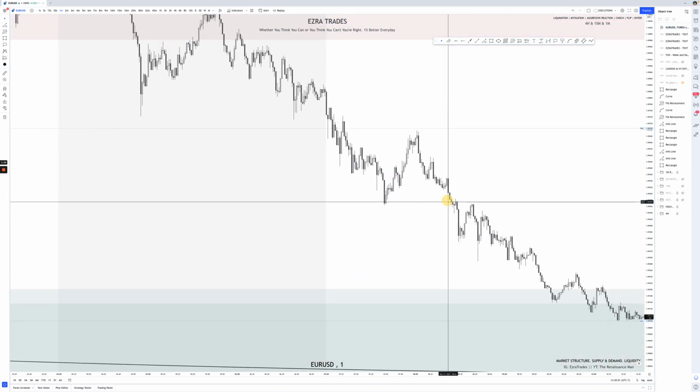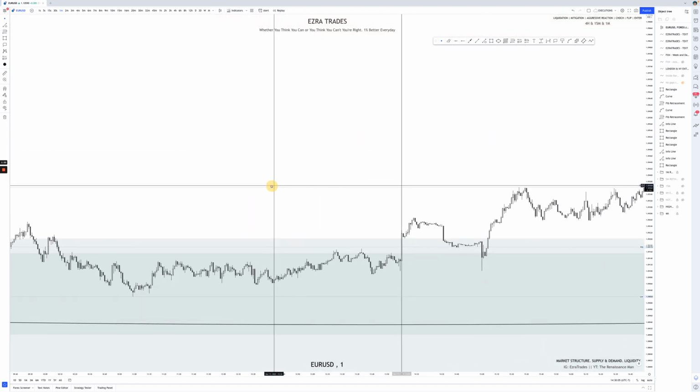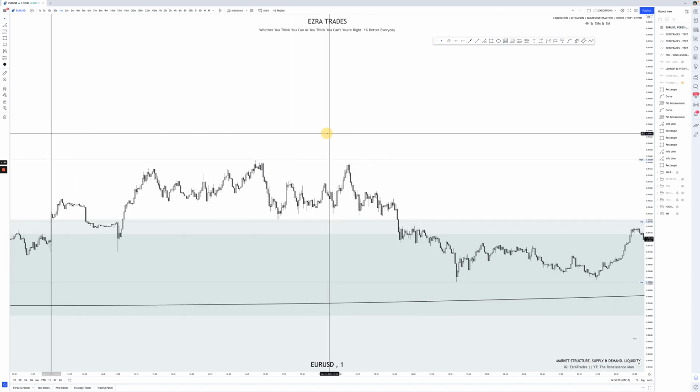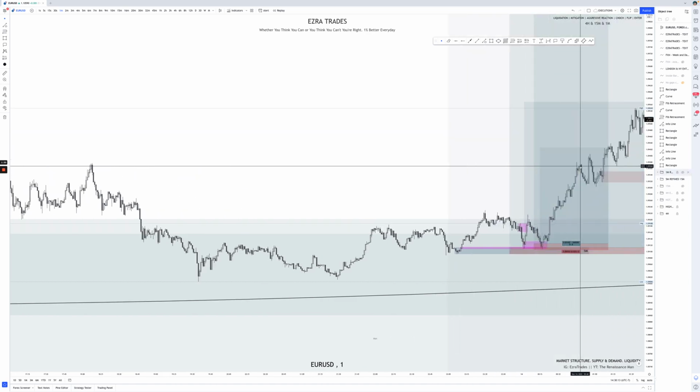Now, that's from the previous week, but that's just us refining a POI from the 15-minute to the 5-minute to the 1-minute. So let's look at these areas here. We're going to refine 5-minute to 1 minutes. Okay.